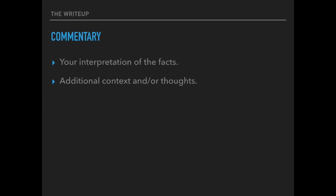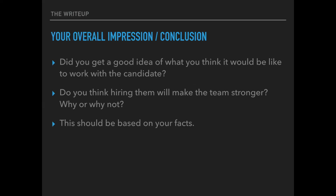So it's sort of an interpretation of different things that happened, my feelings towards the way they did things, maybe additional context. And then the actual conclusion, overall impression of the candidate, and your ultimate recommendation. It should answer things like, did you get a good idea of what it's like to work with the candidate? Sometimes you won't, and that makes it really hard to make a final call. And then, do you think that hiring them will make the team stronger? Why or why not? And this should be based on your facts.